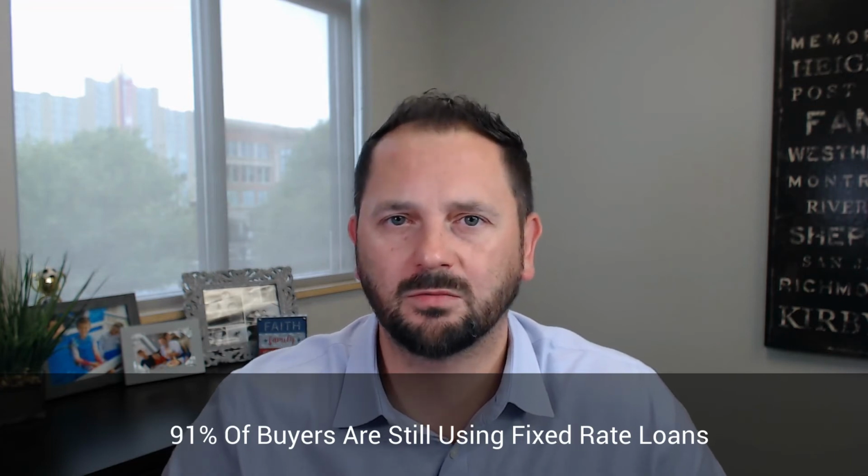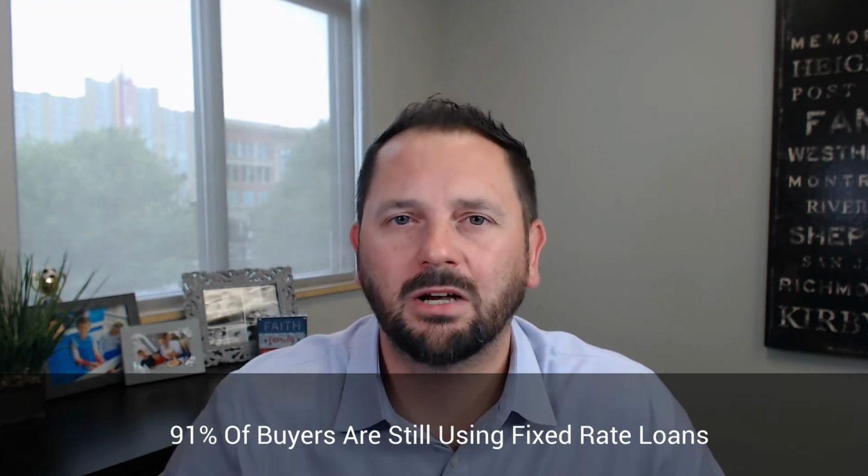That's 90%. I think about 9% right now is the average of people doing ARM loans, but they're usually in the jumbo world, which means they're above 647,200 on the loan amount. So anything over 647,200 in the jumbo world, if you can get a rate 0.5% lower than what you currently have, then it might actually save you money. If you're looking to buy a house in a 400, 500, 600 price range, the difference might not be big enough.